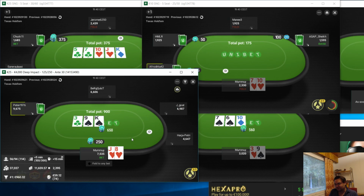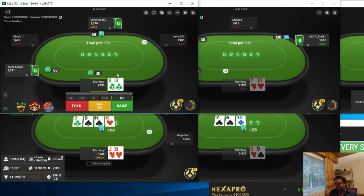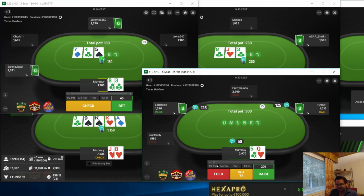On the bottom left, we could also just check fold, maybe even this one, but it still has some backdoor straight draw possibilities. So personally, I prefer to stab as default. But yeah, if he has the 9x, I think even 3x, it's going to be tough to get him to fold. So yeah.